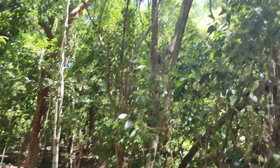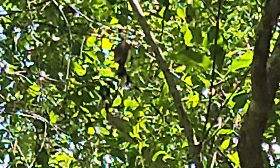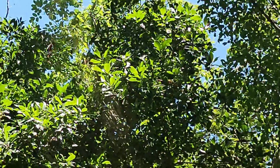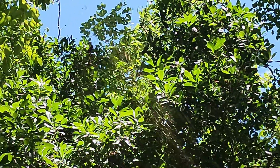And while we're here, let's look at these 2 ginormous orb spiders. They will only attack if you mess with their web. Otherwise, they're pretty peaceful. And you can see there's a little bit of baby ones.